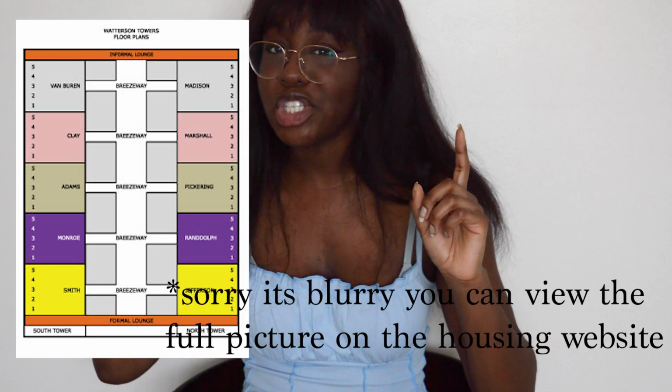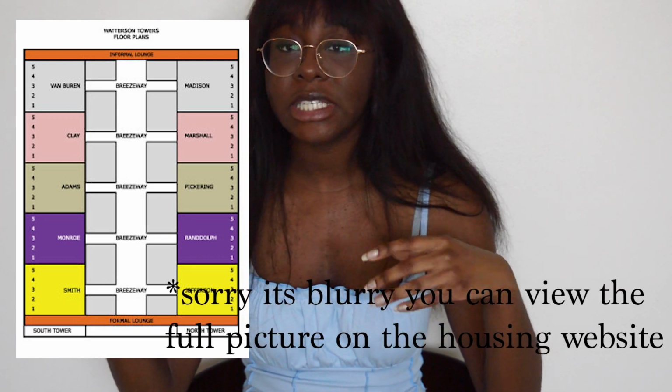Watterson is split into 25 floors, technically 50, 25 on each side, one on the south tower and one on the north tower, and it is split into 10 houses, 5 houses on each side, and each house has 5 floors. Sounds really complicated, but I'm going to put up a picture, and as you can see, once it's broken down, it makes a lot more sense.